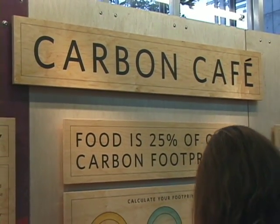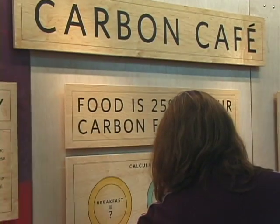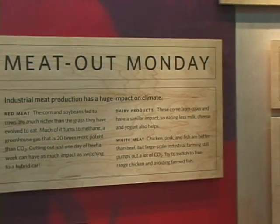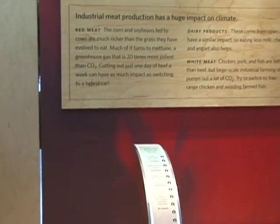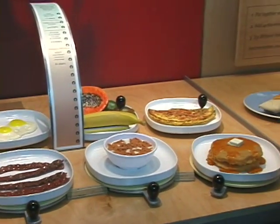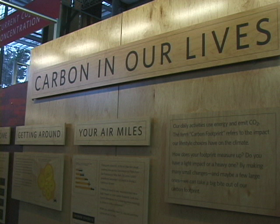But I think the most important part of that exhibit is something called the Arena for Engagement, where we actually tell people that you can make a difference, and that even what you decide to eat for breakfast, lunch, and dinner has consequences and implications. It's not hard to help our planet.